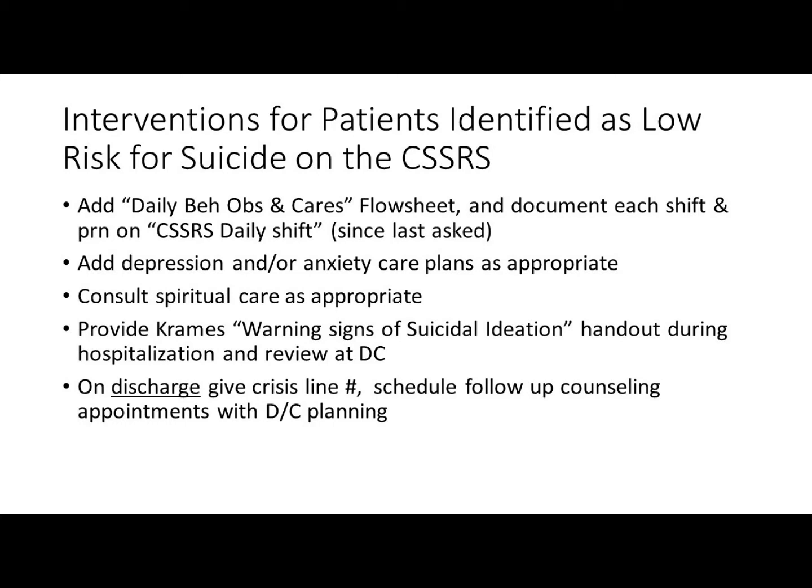So we will then have an avenue open to us like, oh, and here are the handouts that are related to anxiety and depression, and here's one about the warning signs of suicidal thoughts, right? So they're all CRAMES handouts that we would then give to our person. We would document those on our patient education. And then on discharge, again, part of a safe discharge is making sure they have the crisis line number. And then ideally follow-up appointments through discharge planning for mental health.